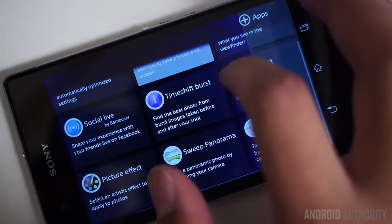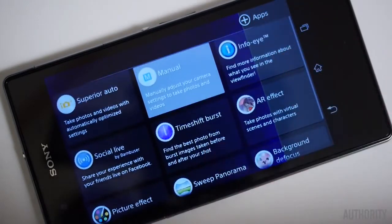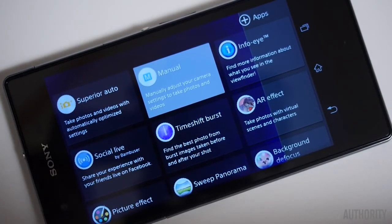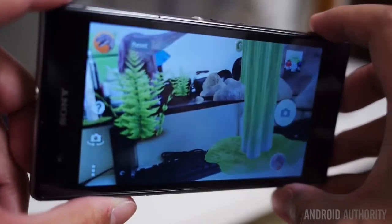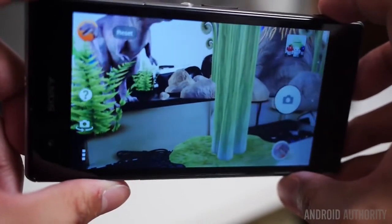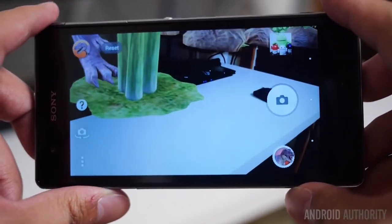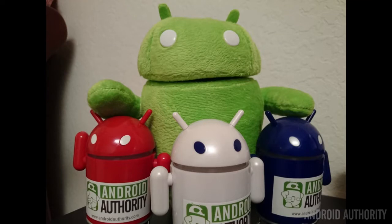And the trump card in this camera is its app enhancements, as it does come with a lot of smaller apps that can further enhance your photography. Things like adding dinosaurs to your scene, modifying your shot creatively, and sharing your view live to social media networks are all possible, with even more capabilities in the pipeline, with more applications being developed for the camera on the Xperia line.